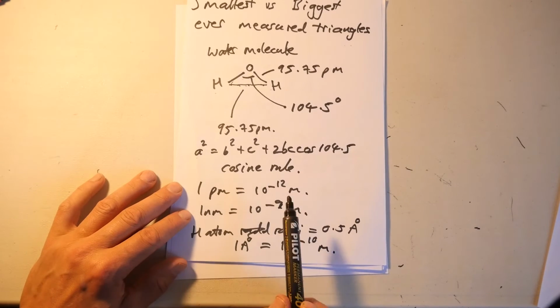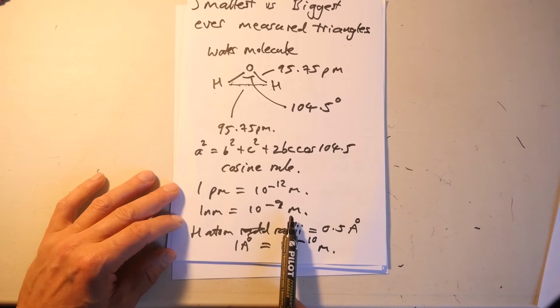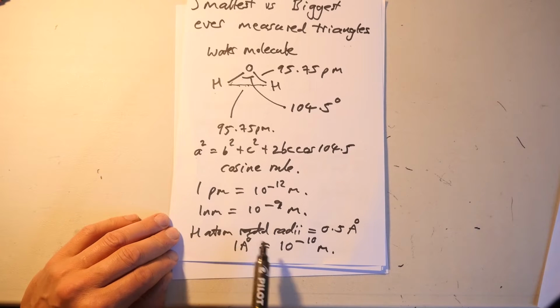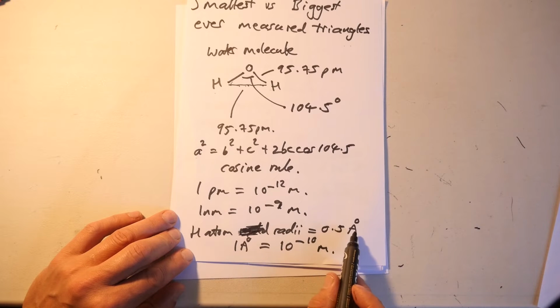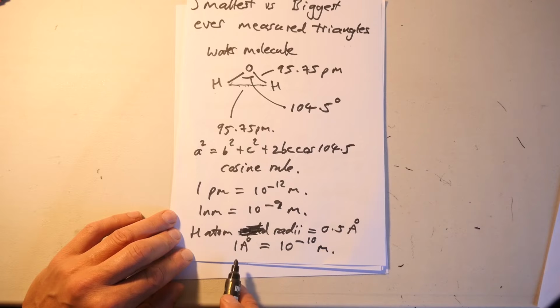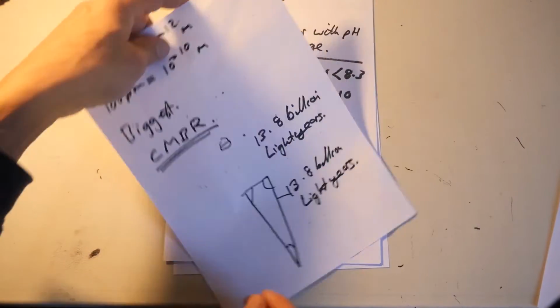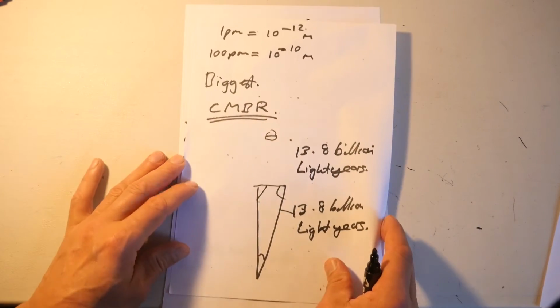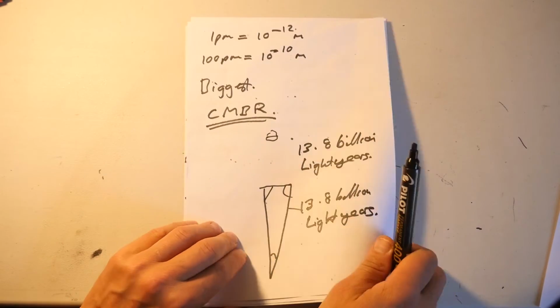1 picometer equals 10 to the minus 12 meters. 1 nanometer is 10 to the minus 9, as I mentioned in the videos on various sizes. A hydrogen atom has a radius of 0.5 angstroms, okay? 1 angstrom equals 10 to the minus 10 meters. So 1 picometer equals 10 to the minus 12 meters.